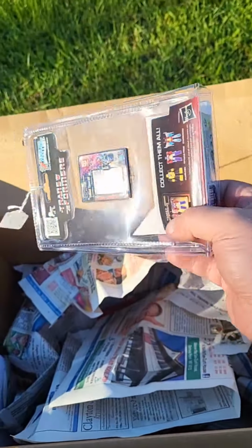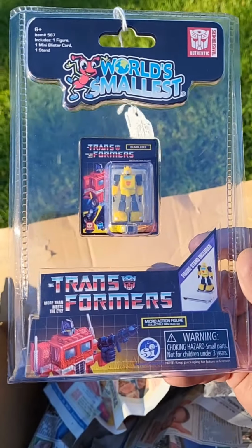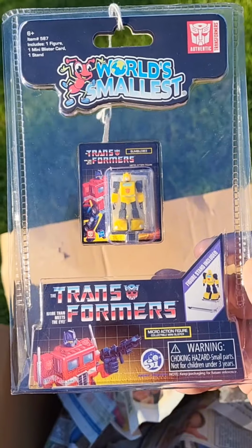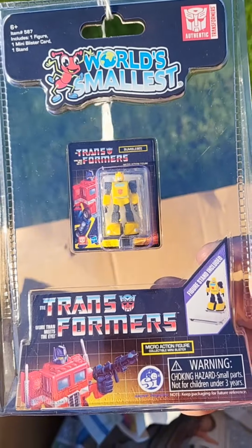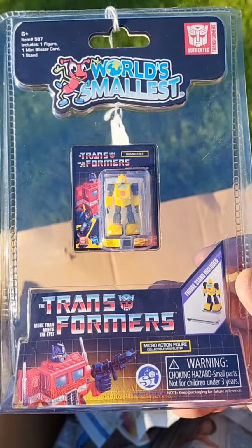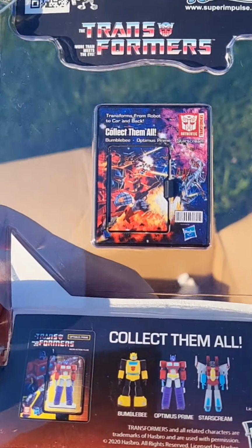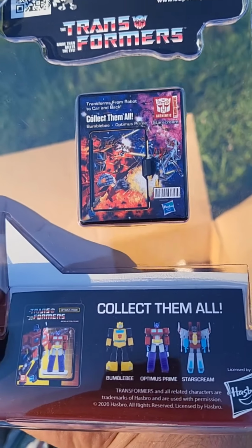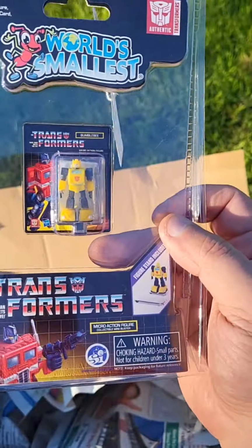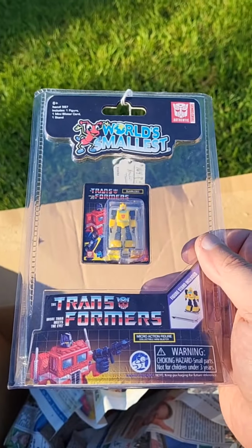So I picked up this little thing from my buddy Mitch Santona. I bought Mitch Santona, the world's smallest Transformer, Bumblebee. Look at this thing. I couldn't resist. Come on, this is cool, right? I've never seen anything like it. Look at this. So it looks like there's three in this set: Bumblebee, Optimus, and Starscream. And they had the Bumblebee, so I picked it up. I thought it was a cool little gift. Anyway, we got a few more things to look at.